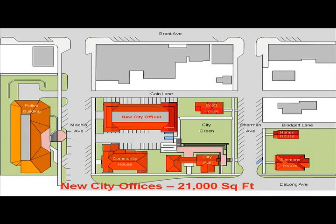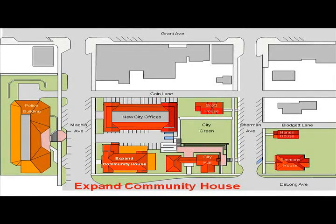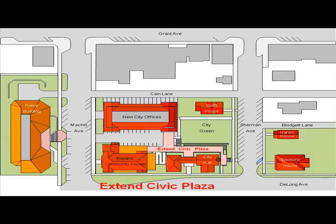A new city office building on this site does not preclude many other amazing things from happening on this Civic Center site. One of the things that's possible is to expand the existing community house, or if the community decides to replicate the community house, the footprint can be enlarged to increase the size of the kitchen, the capacity of the main auditorium to approximately 300 people, and also provide accessibility for the disabled. Also possible with this scheme and vision is to extend the current brick Civic Plaza.